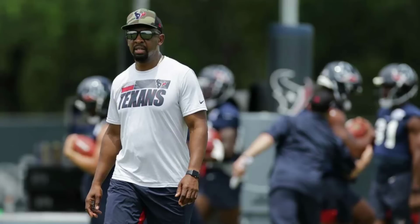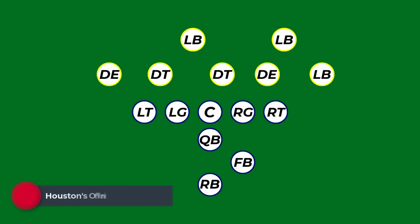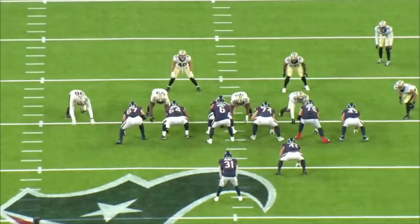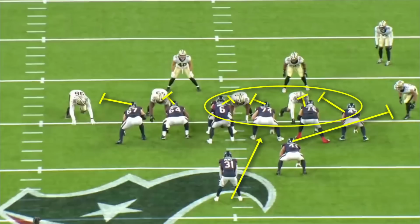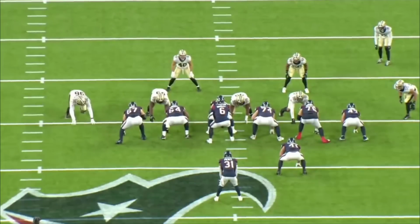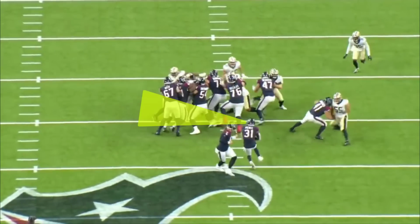Offensive coordinator Pep Hamilton loves to go under center with an I formation, meaning there is a running back and a fullback in the backfield. Now for the play call, it's a power run called duo. Pierce's job is to work these 2 double team blocks, hence duo, and find an opening. So he begins his run into the middle of the defense, but shows the vision to read the open space on the edge to his left.